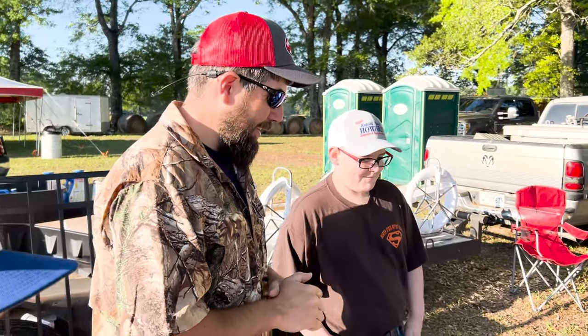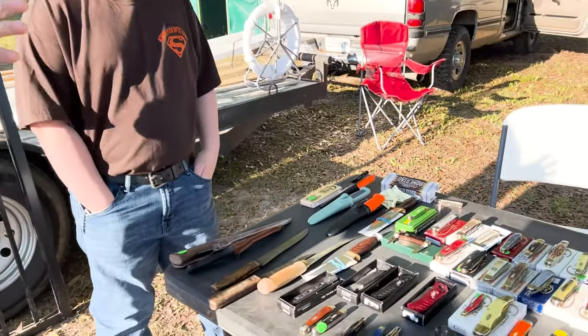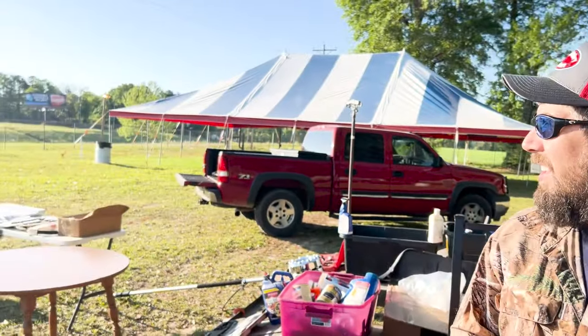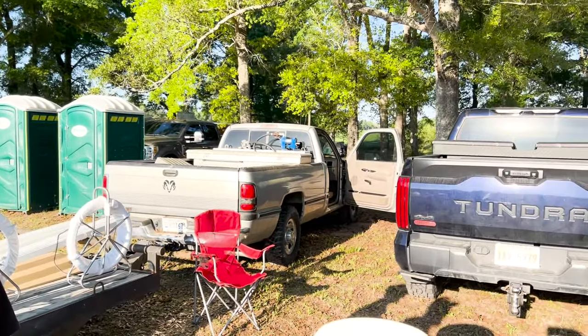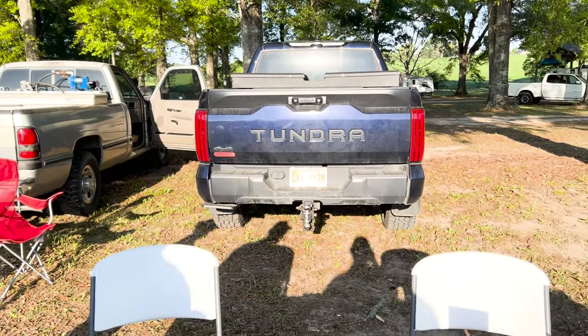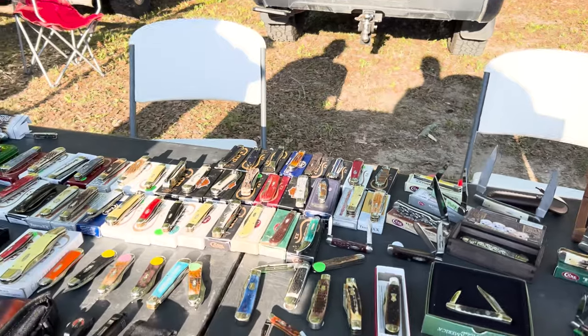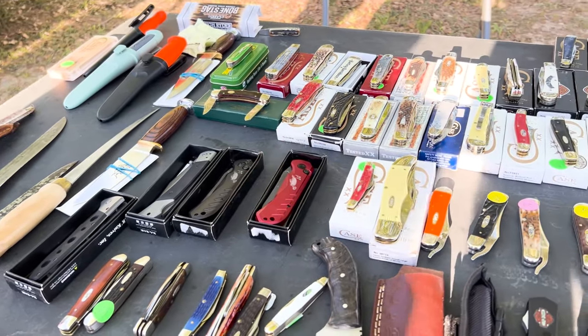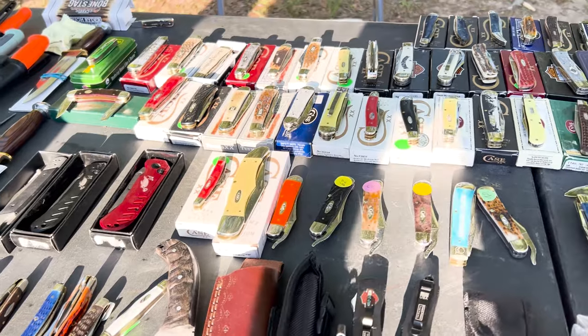But look what we got going on here at Trade Days. This is Saturday morning, beautiful weather. Mississippi weather don't get no better than this. We have two days a year, and it's like the good Lord blesses us in those two days. But check out what he's got here. Mr. Roberts, a local around here, has a bunch of collections. We're going to try to check out a bunch of these booths today and show y'all some of this stuff. We plan on doing this a couple times.